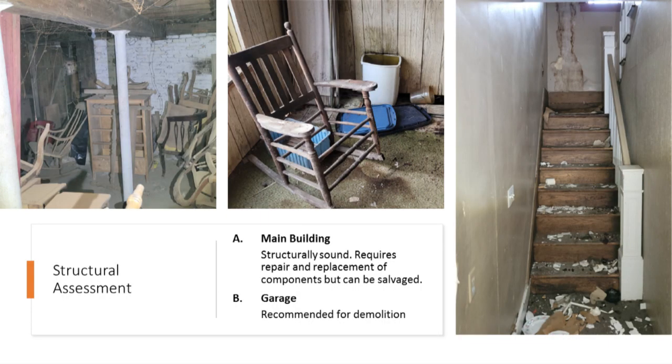A structural assessment was completed. These are photos from inside the building recently. The main building is structurally sound. It requires repair and replacement of components, but is very salvageable. And the garage is recommended for demolition.